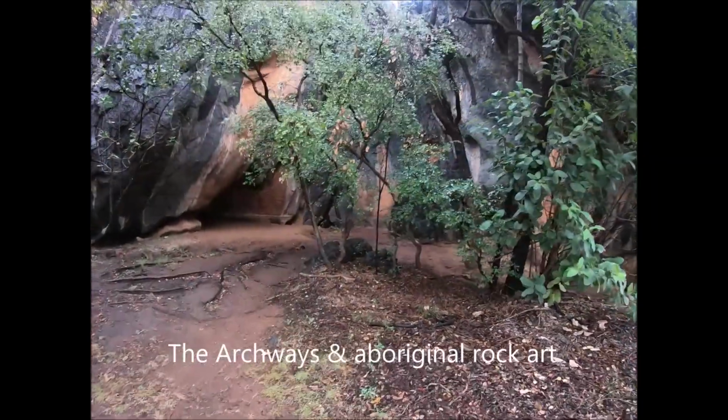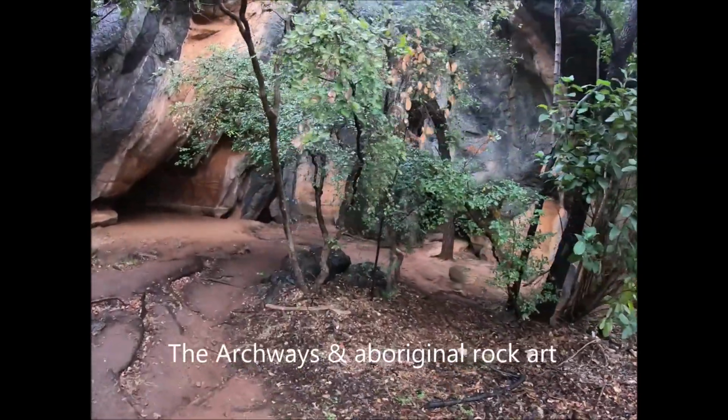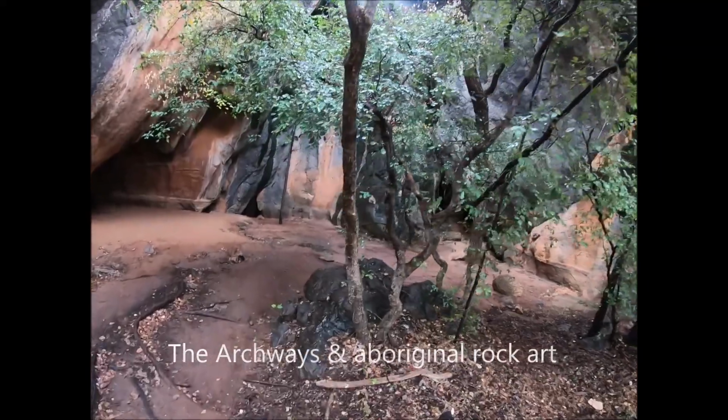The next day we drove to the Archways at Mungana. The rocks were caverns above the ground with many areas to explore.